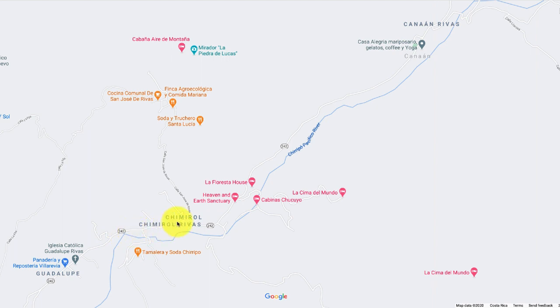We'll go right through Chimirol Rivers, and then we're gonna follow it all the way up until we get over here to an area that's called Canaan de Rivas.